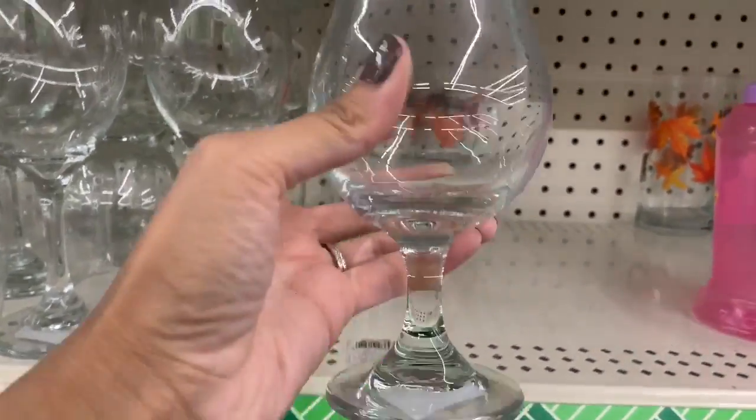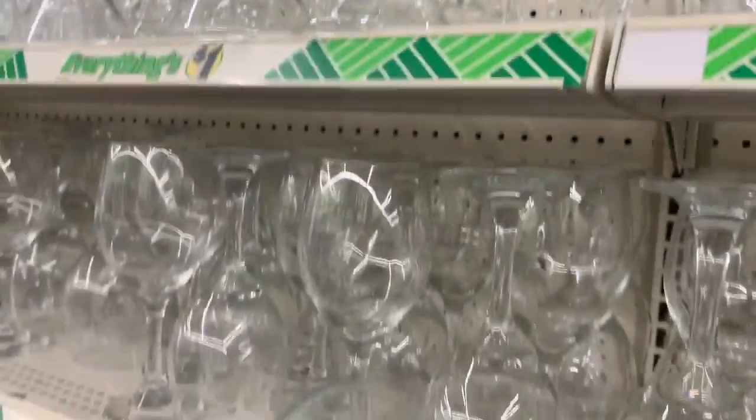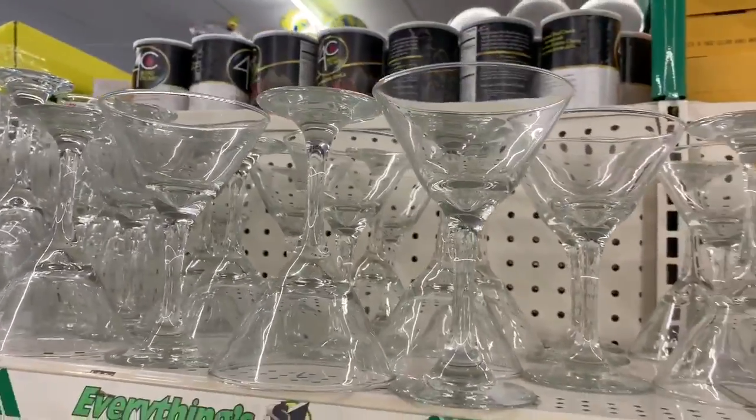They also have these really cute margarita and also martini glasses. So if you guys drink, or you don't even have to drink, you can put anything in these cups. These are super cute. I didn't buy any of them, but I think they are adorable. And especially if you have a lot of get-togethers.